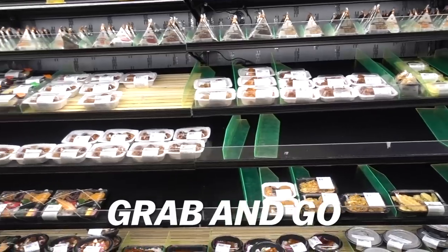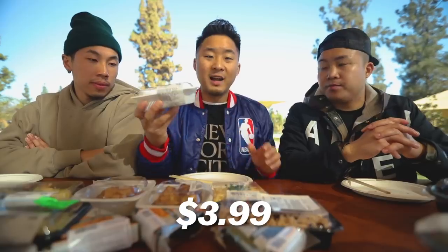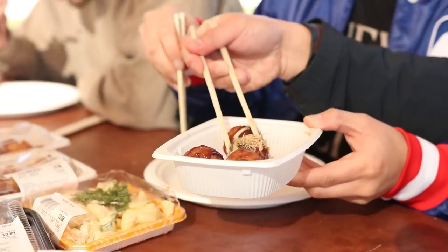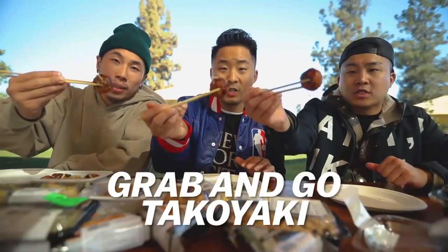Now we're on to the snacks. Mitsuwa's grab and go section is great for people at work who need to get back to work. If you wanna provide a lot of Japanese food for a party really quickly, this is great. $3.99 takoyakis. Takoyakis, if you guys know, they're octopus balls. Grab and go takoyaki.